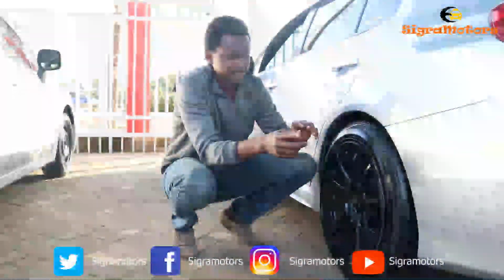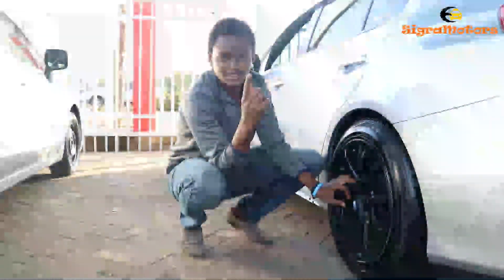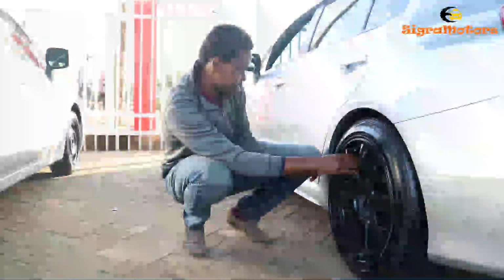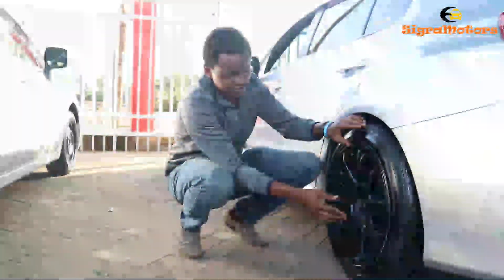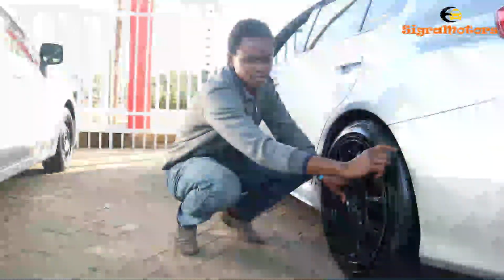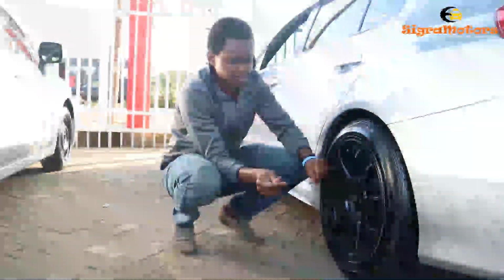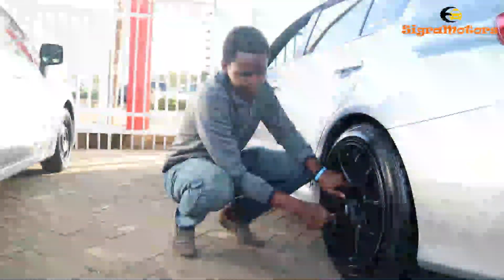Guys, just to have a look at this tire. This tire is very stable. So number yake ni 225 by 45, which is number 18. So that means ni sporty. It is a sporty tire. So no maana mnaona it looks thinner, and also it is wide for the stability purposes of it. And also this tire is an alloy wheel tire.